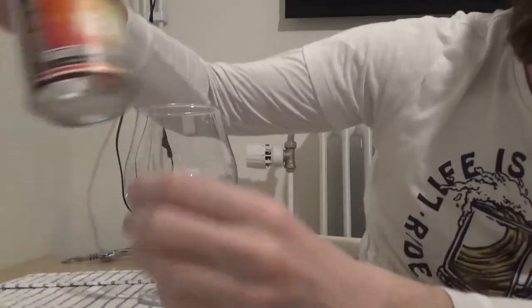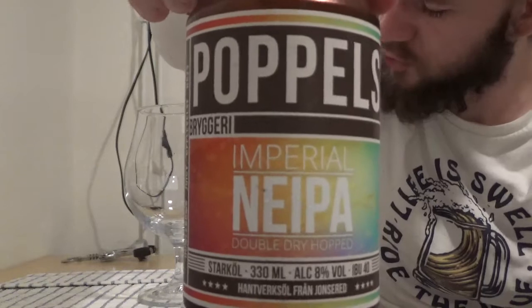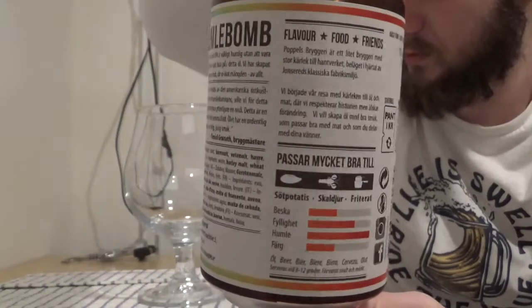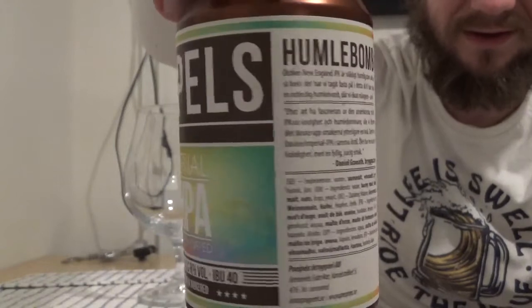So yeah, let's see how we go with this then. So I'll let you have a little look at the artwork of this one before we open it up. I always find, I do like the style of the artwork you get from Poppels. It's very like newspaper article like. If you just look at that whole label, I find it very, very newspaper like. I think that's very very nice actually.